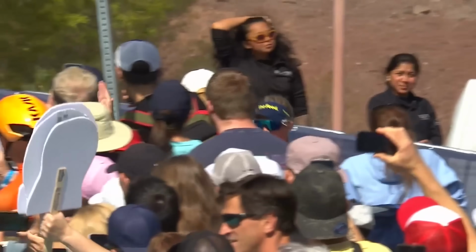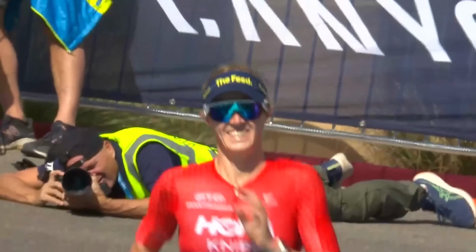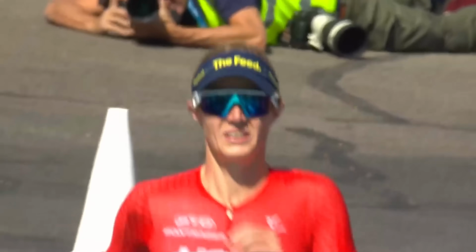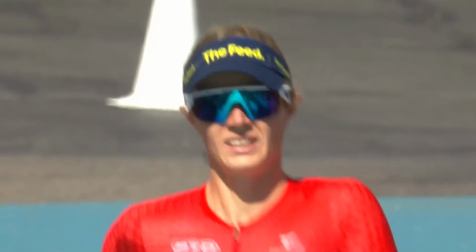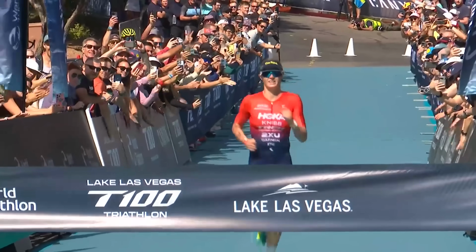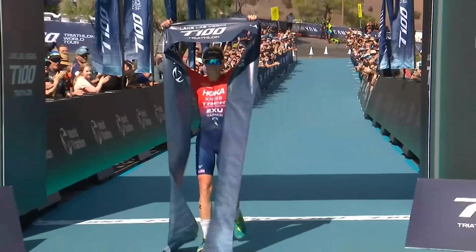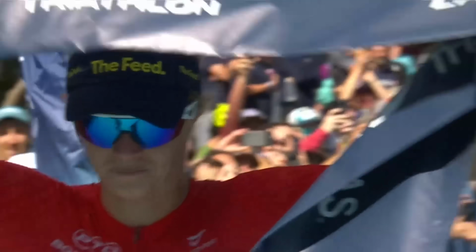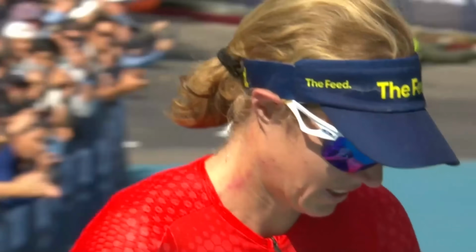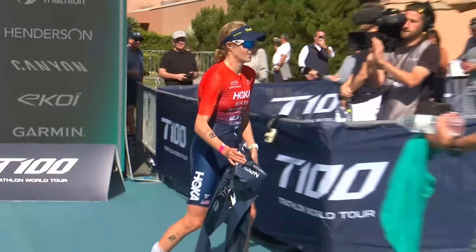A perfect 3 races, 3 wins, and none of them more impressive than today. She led the swim. She completely dominated the bike, and she's found her home here at Lake Las Vegas on the run course. Taylor Knibb, your T100 Lake Las Vegas champion. 3 from 3, the best in the sport right now. Taylor Knibb, you're on another level.